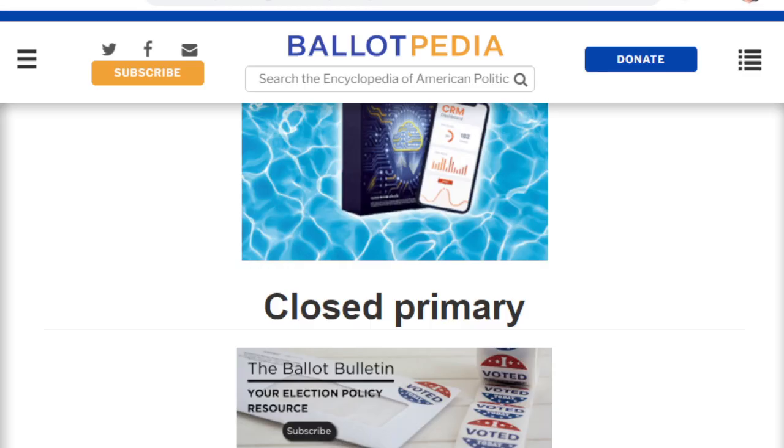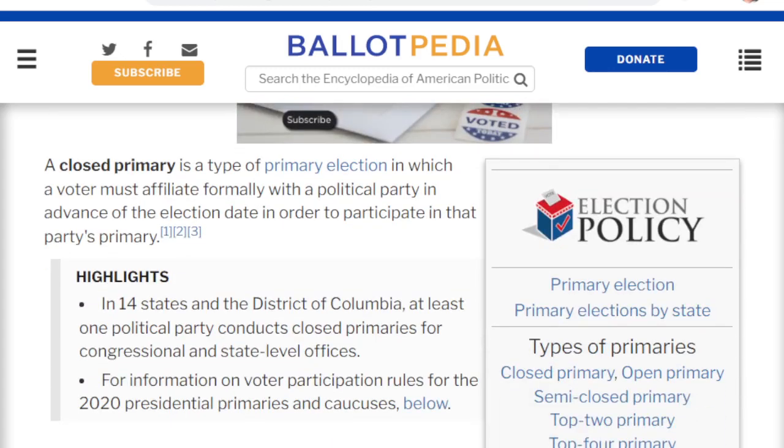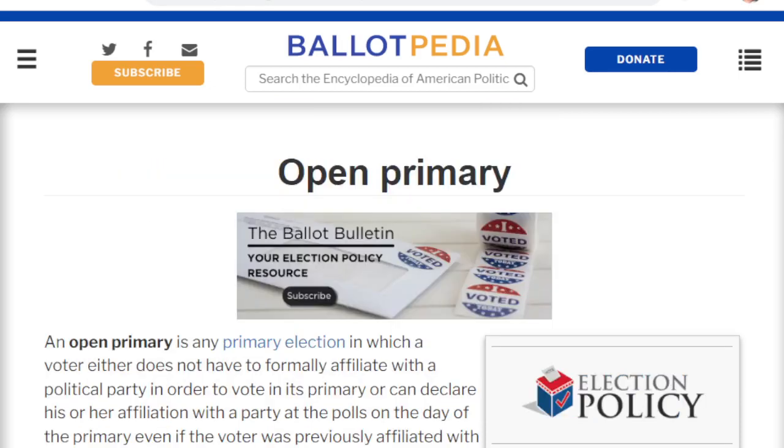217-629-7970. And the reason we bring this up today is because today starts the petitioning process for Republicans and Democrats wanting to get onto the June 28th primary ballot. Now, I pulled up Ballotpedia, a great resource for those who are election nerds. They say a closed primary is a type of primary election in which a voter must affiliate formally with a political party in advance of the election date in order to participate in that party's primary. 14 states and the District of Columbia have this process. Illinois is one of them.